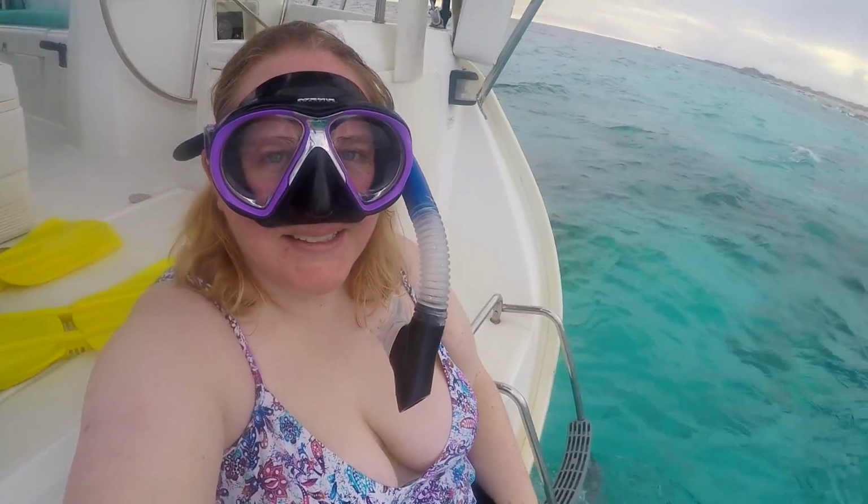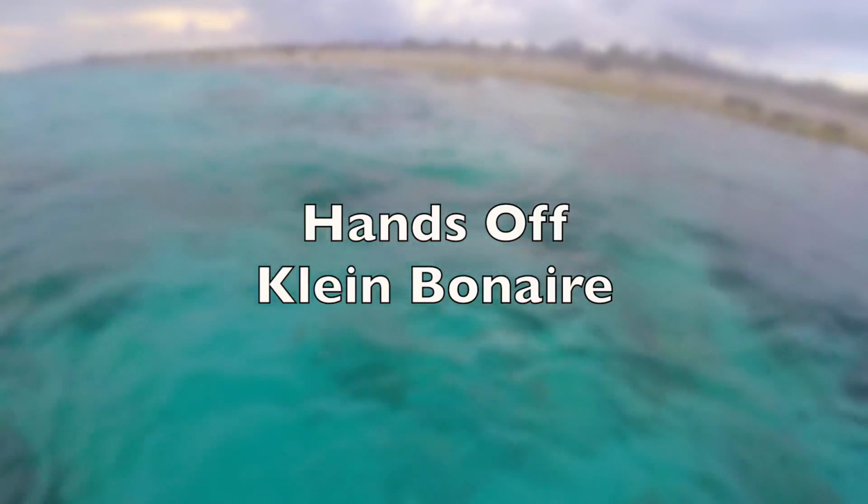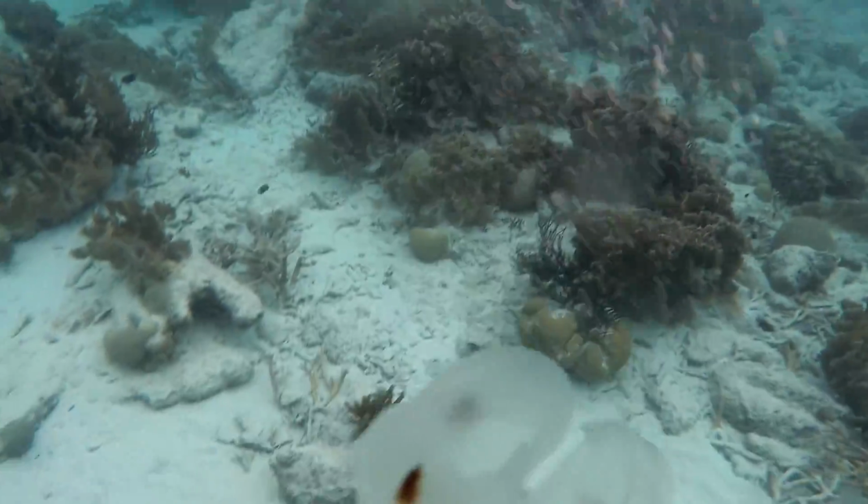In addition to owning and chartering their boat Amore, Rich is a dive master and Sue is a marine biologist who works on turtle conservation in Bonaire. So when she offered to guide us on an afternoon snorkel off the coast of Klein Bonaire, we dove right in. Little did we know that it would be a highlight of the trip as thousands of non-stinging jellyfish streamed around us while we swam.